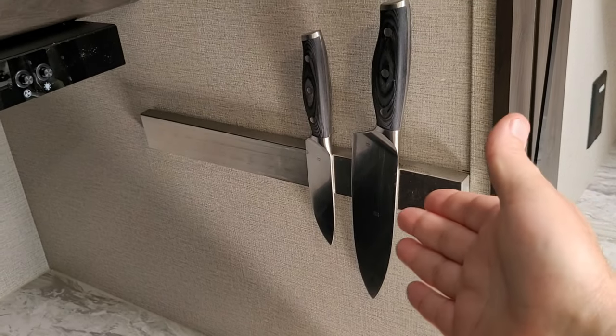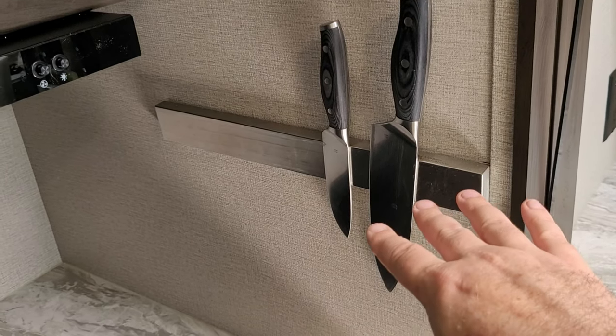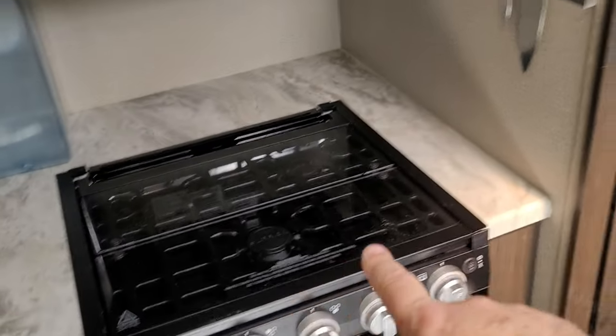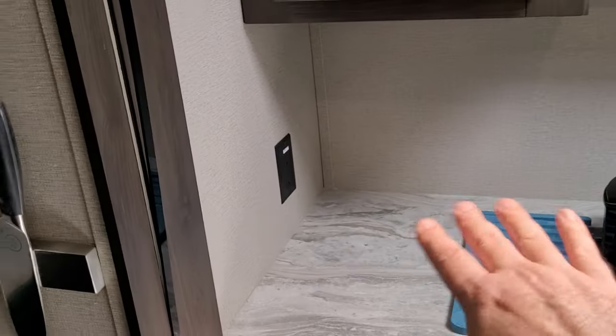Moving back inside into the kitchen, I am in storage mode right now, so I don't have all my knives on here. I pulled a couple out just so you can see this, but this is a magnetic knife holder right here next to the stove that I keep all of my kitchen knives on. Saves a lot of counter space.